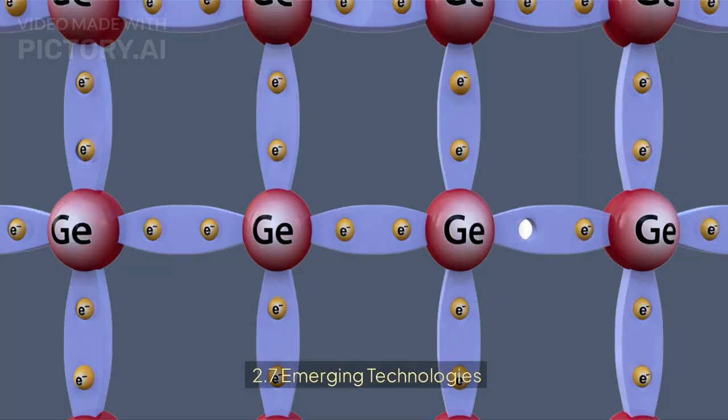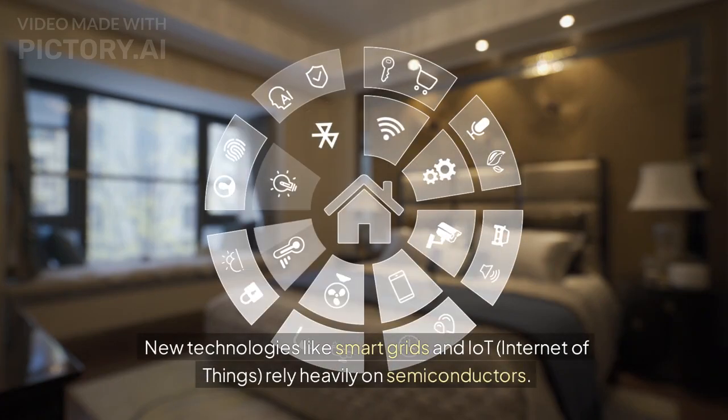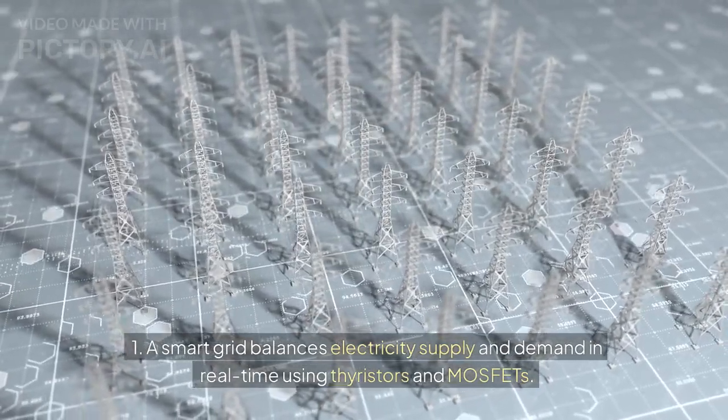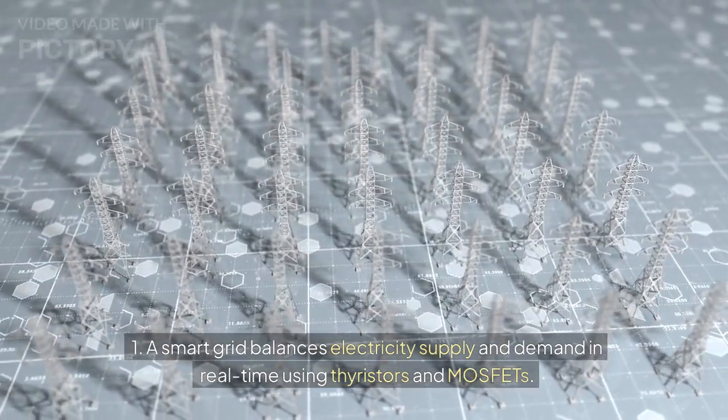2.7 Emerging technologies. New technologies like smart grids and IoT, Internet of Things, rely heavily on semiconductors. Smart grids. 1. A smart grid balances electricity supply and demand in real time using thyristors and MOSFETs.